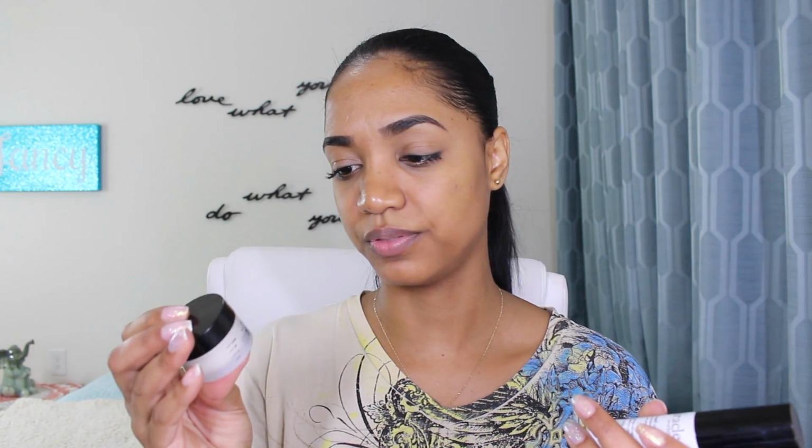If you're a little bit older, I would go with the Algenist one, because I feel like this does a little bit more with the hyaluronic acid. It's a little bit better for anti-aging. This one has a little bit more of a silicone slip, so I think this is for more youthful skin. It feels really good, but I don't think it does as much as the Algenist one. So those are my 2 eye creams.